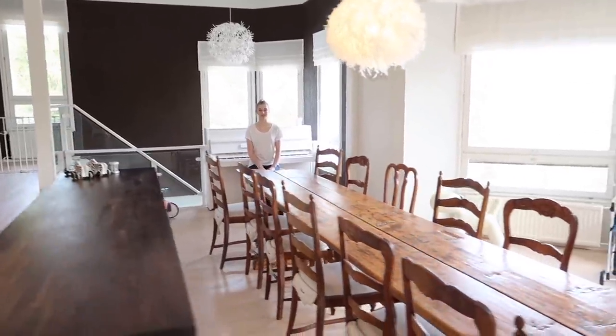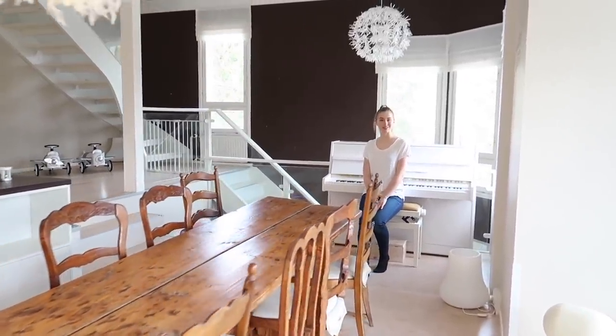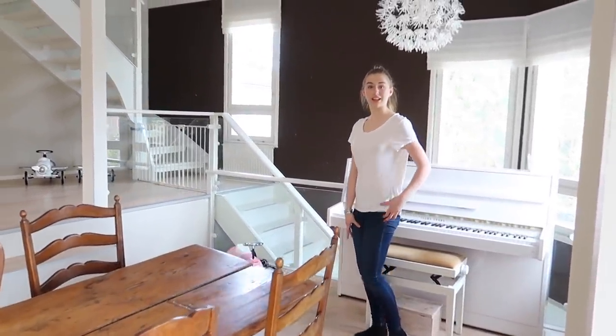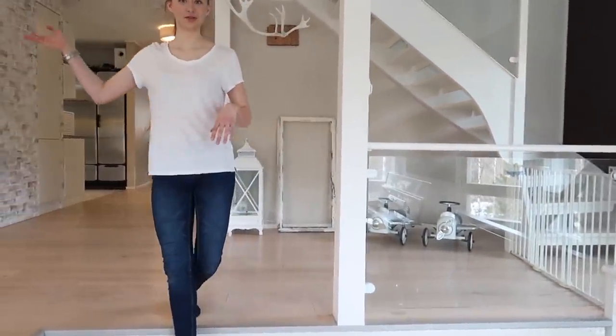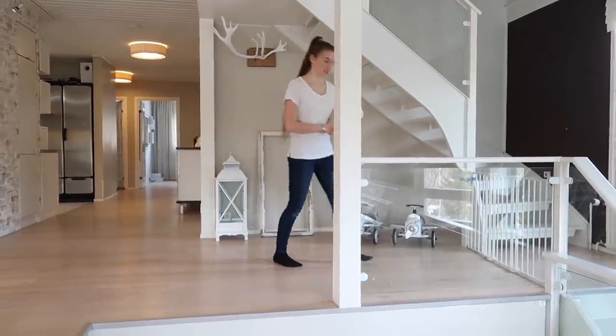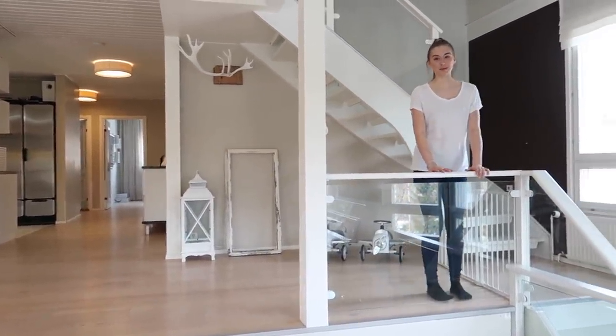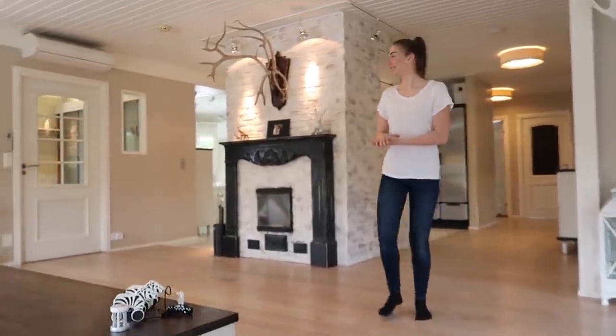I'll walk around here so we can show the other stairs that we walk up. We should show the doorway because we didn't show that area. Oh, mention the gate also. Oh yes, this gate is mainly here for Omega. He's walking now and climbing, so we don't want him to fall down the stairs, so that's why we have this gate. We didn't do the front door.